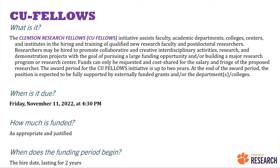I'll speak to the first question. It's my understanding that yes, the only funding allowed to request is to go towards the salary and the fringe of the proposed researcher. So if you request funds outside of those 2 strict categories, then it would be considered ineligible. And there is more specific guidance towards ineligible funding for this on the guidelines solicitation.